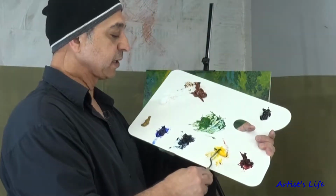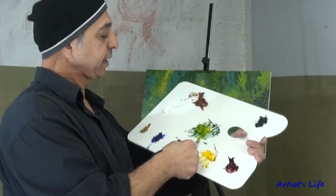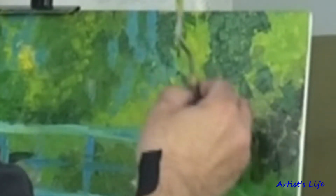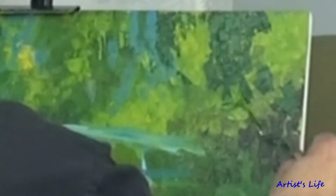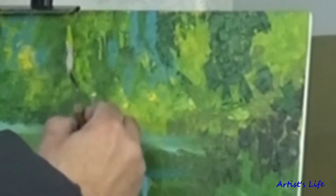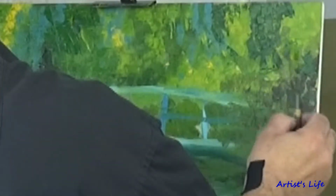So I'm taking my yellow, as you can see, mixing it with my green, making it into a lighter green. By the way, the blue I'm using is Prussian, a little warmer blue. Now Monet didn't paint like this on this painting, the bridge. He did it pretty much with a brush, but as you can see, we're applying our own feel.